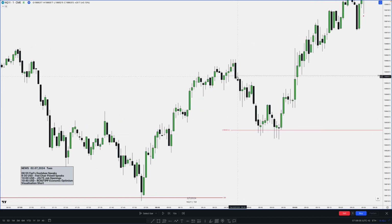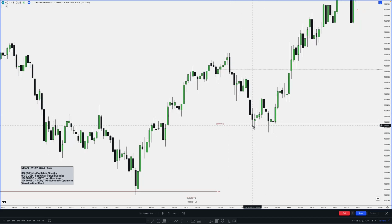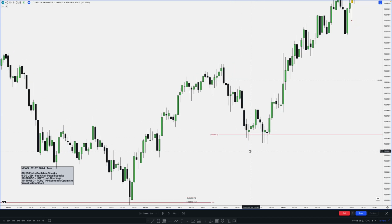So yeah, consolidates a wee bit, drops down a bit. Plenty of time for people to get short. So I like to see that when we have a displacement and then a consolidation at a discount of that range. So just looking at this really small range here. And then we have the same thing here. It just drops down and just stays at a deep discount for a while, tapping into the 50% as well.